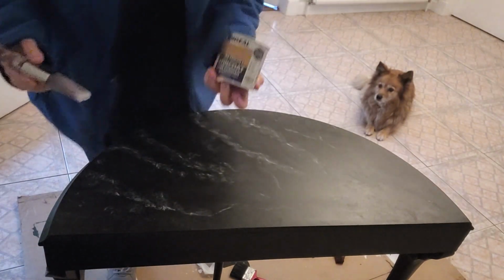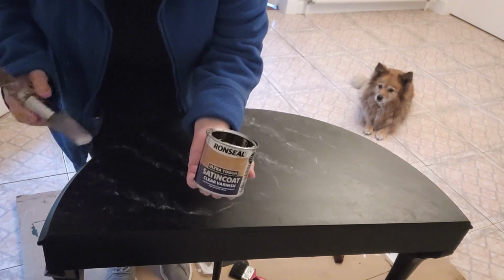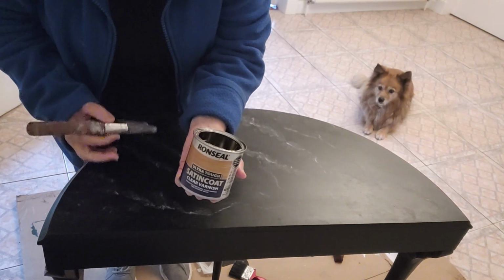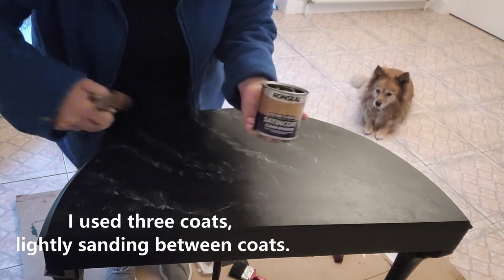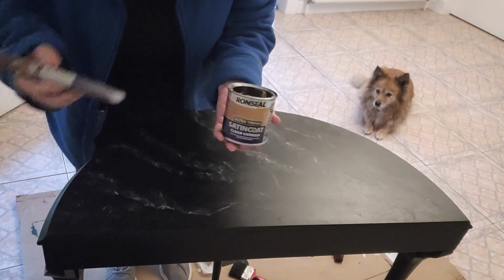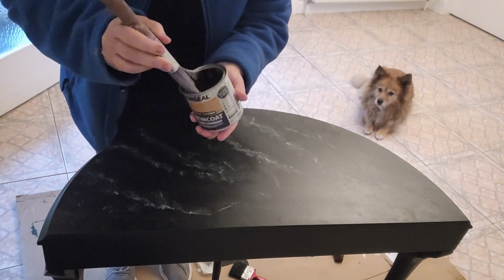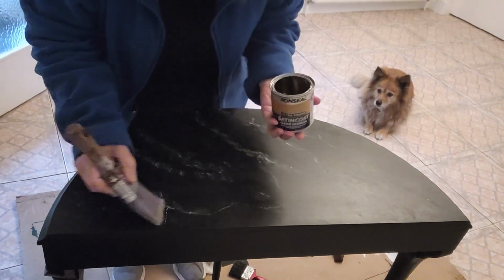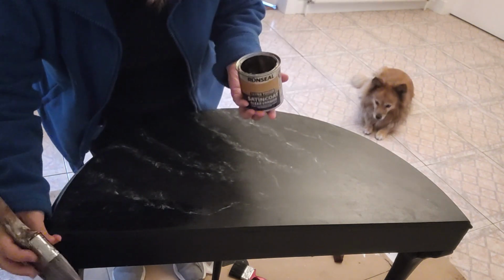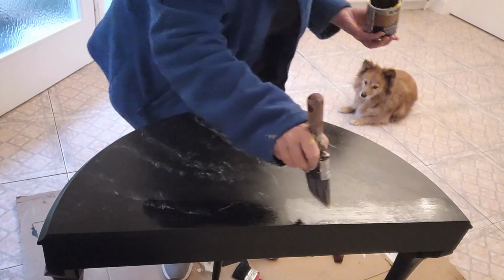So I'm going to use this Ronseal satin coat. I put it on my other table and it's really durable. And this is supposed to be marble. You can't see the effect properly from this distance, but I'll give you a close-up later on. So marble is shiny, so I don't mind putting varnish on this for that very reason. Oops, a bit here there. I'm going to start here actually.